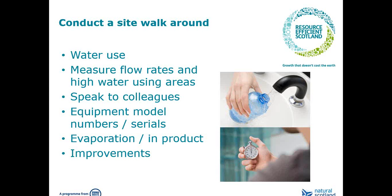However, if you can't, you can actually just ask colleagues to estimate usage. As I said earlier on, you're not going to have an understanding of exactly what goes on within your processes and within your site. So that's why it's important to identify which colleagues you need to speak to as part of your site walk around. Alternatively, you can collect equipment serial numbers or model numbers, and you can use the internet just to find out how much water the manufacturer states that they should be using.